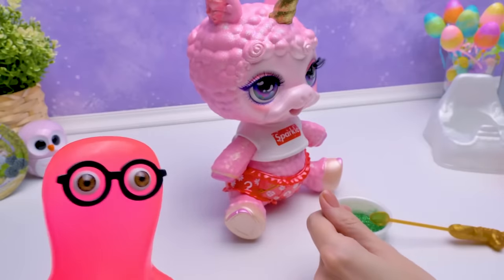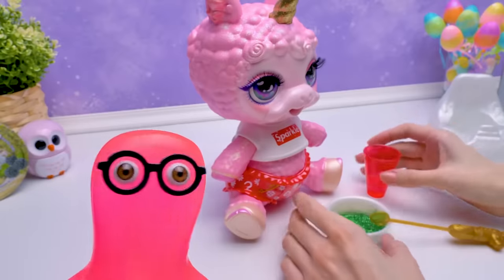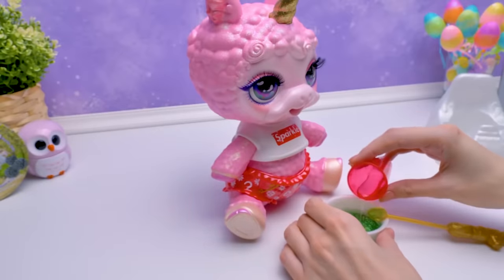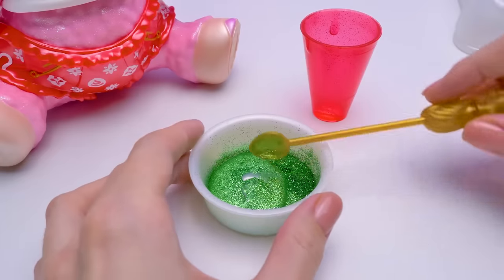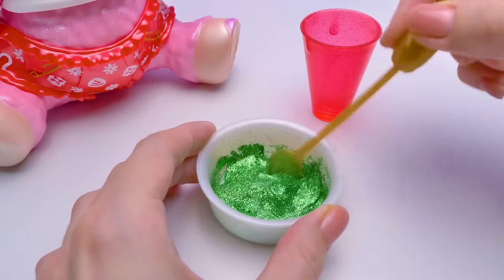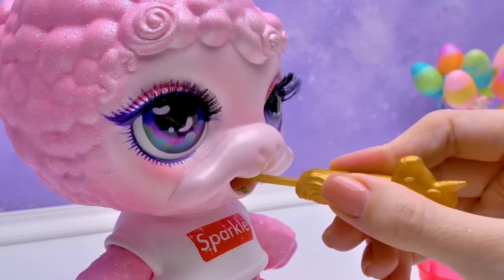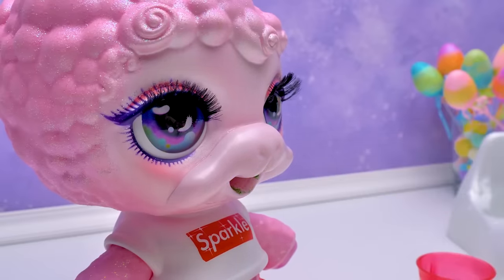Sue, what are you feeding our llama with? Only something super healthy. Ugh, this color reminds me of broccoli. Sammy's thoughts are full of yummies. Guys, do you like healthy food just like our llama likes it? I bet you like candies more. Give a thumbs up if I'm right.